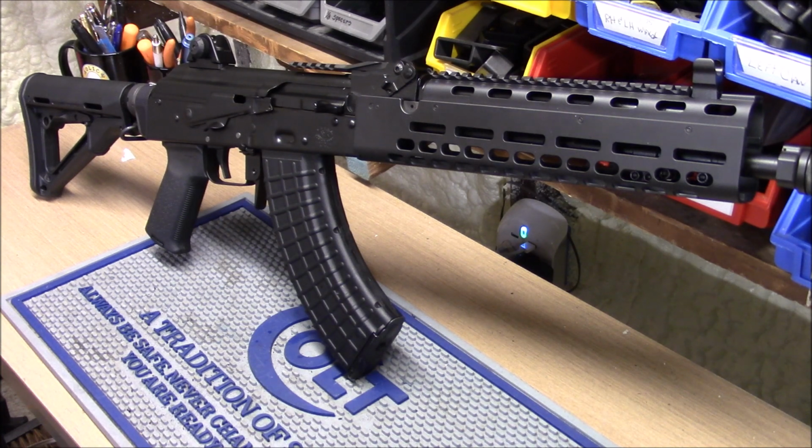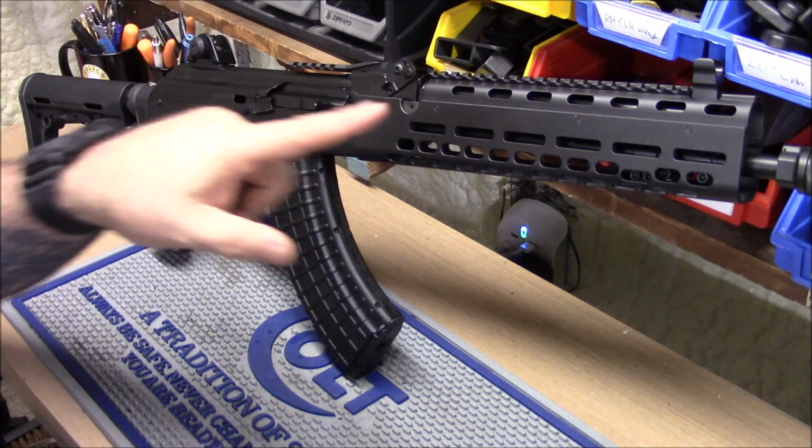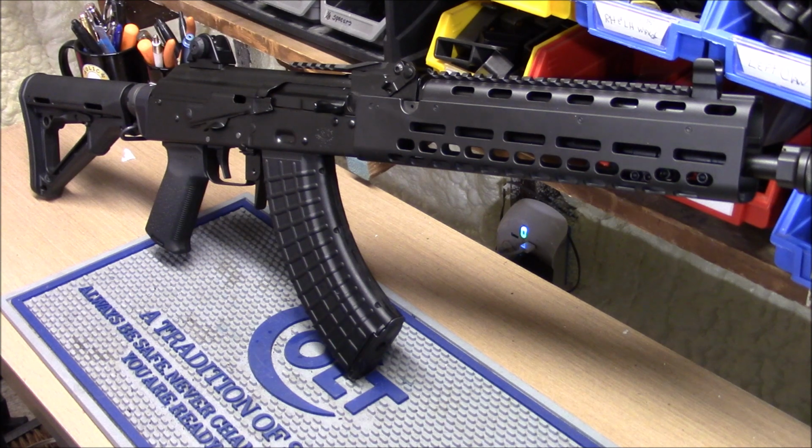Trying to think what else. It has AR-15 sights on it. This is not sighted in yet at all. I got to do it.